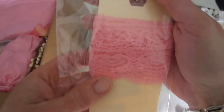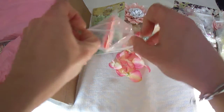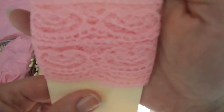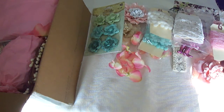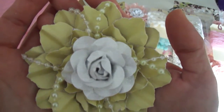Oh. And some pink lace. This box is never ending. Really, it's full of yum. This is beautiful. Beautiful pink lace. Oh wow. And another gorgeous handmade flower by Neen.